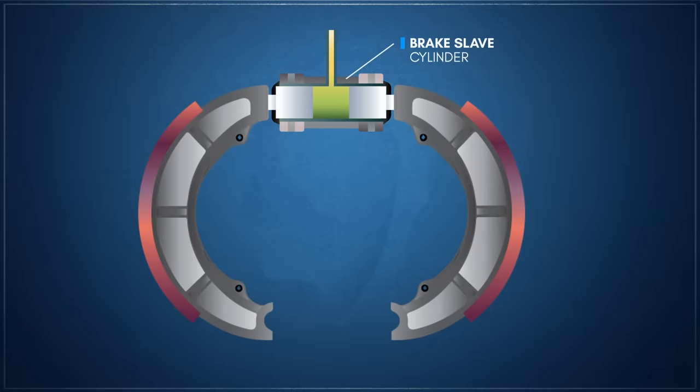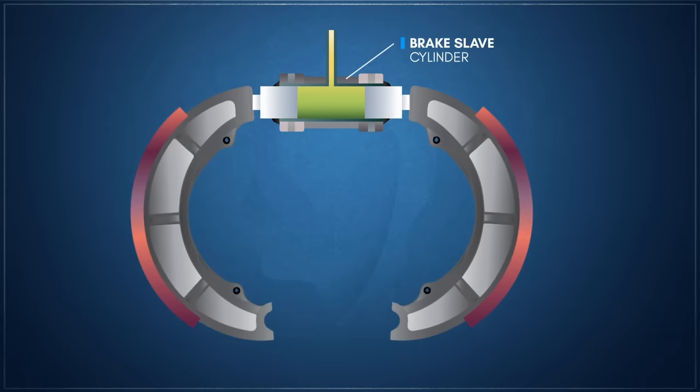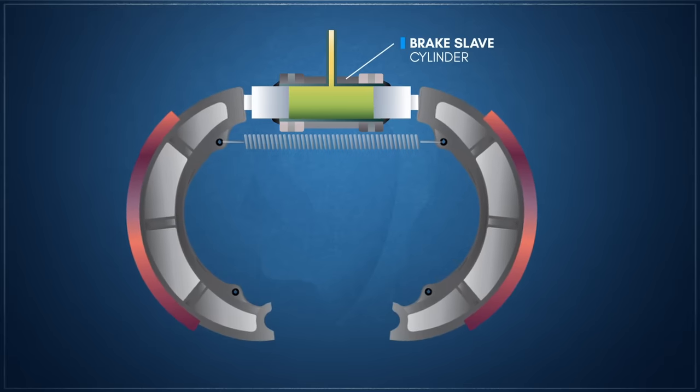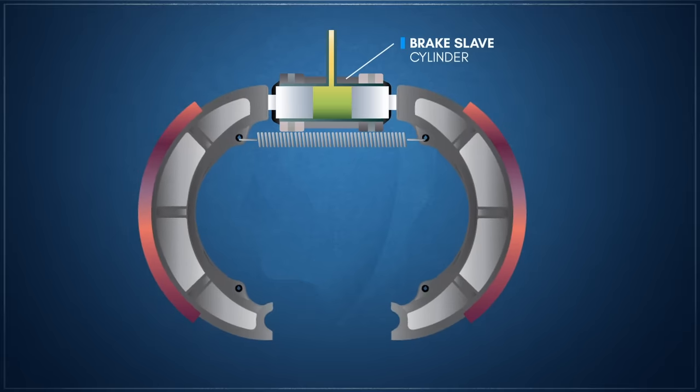At the drum brake, a hydraulic cylinder containing two pistons replaces the cam mechanism, applying a force outwards on the brake shoes as pressure builds within the system. A set of retracting springs on the brake shoes restore their position when the brakes are released and pressure is reduced from within the brake cylinder.